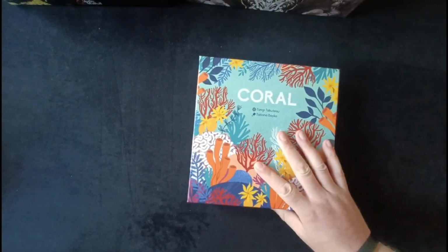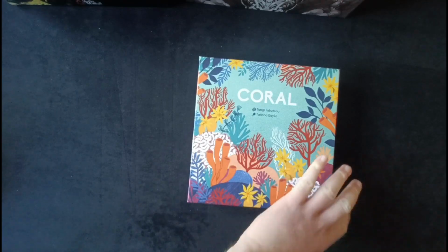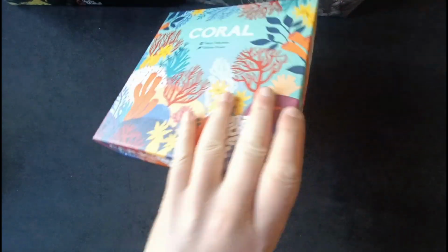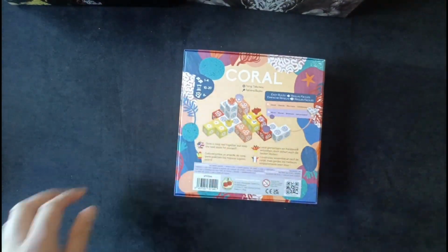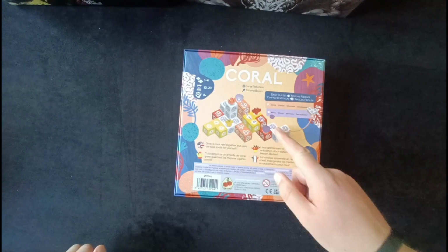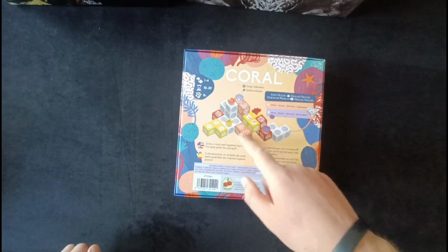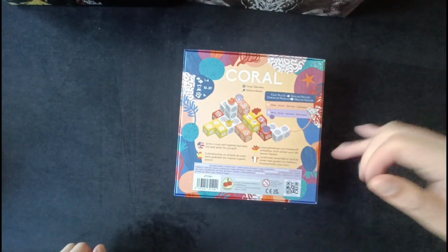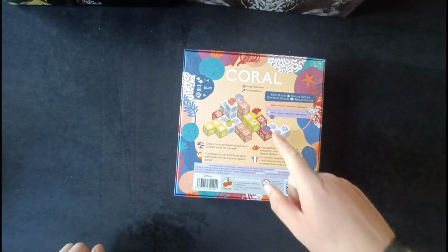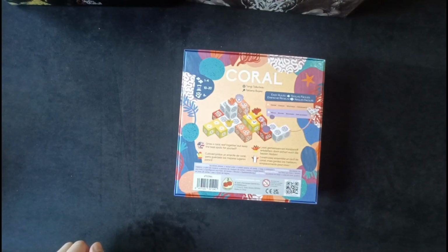On to the last couple now. My brother picked up a copy of Coral. This is kind of an abstract strategy, not a dexterity game, but a puzzly game with a 3D spatial element to it, because the pieces you're playing with are these L-shaped blocks, which you can lay out horizontally, or you can stack them and overlap them. What you're trying to do is get as much coverage as you can in terms of a bird's eye view. Every one of these symbols on show is going to be a point once all the blocks have been placed.